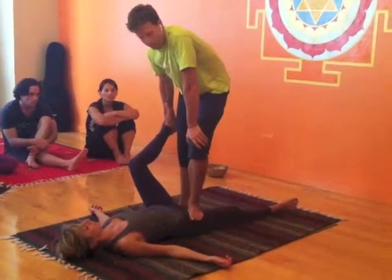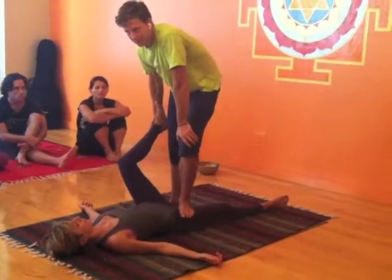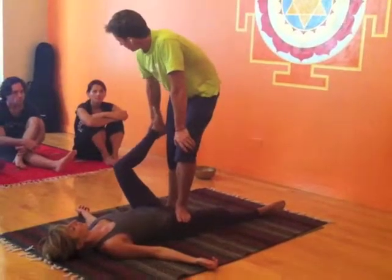This is a blood stop, which means that we're temporarily stopping the flow of blood down into the leg. It's a nice way to flush the joints especially and promote better circulation.